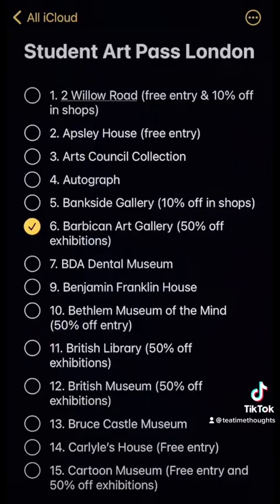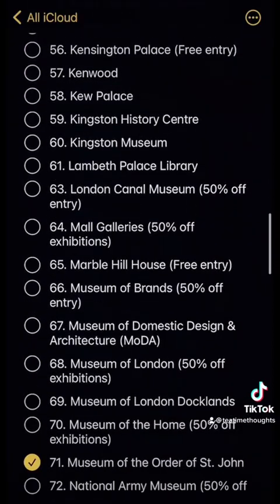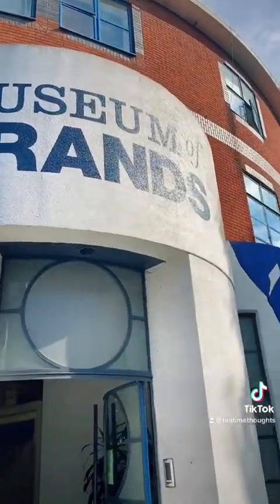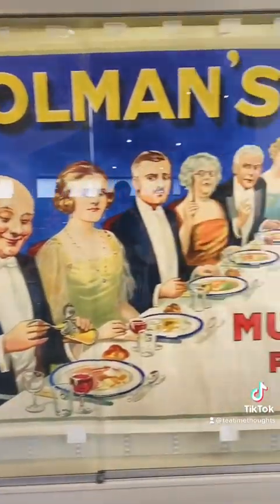Today the random number generator picked number 66, which was the Museum of Brands. My professor for my master's course has actually been telling me to go visit this museum for the longest time, and I was so excited that I finally got to go, because from the moment I walked in I knew I was going to have a good time.